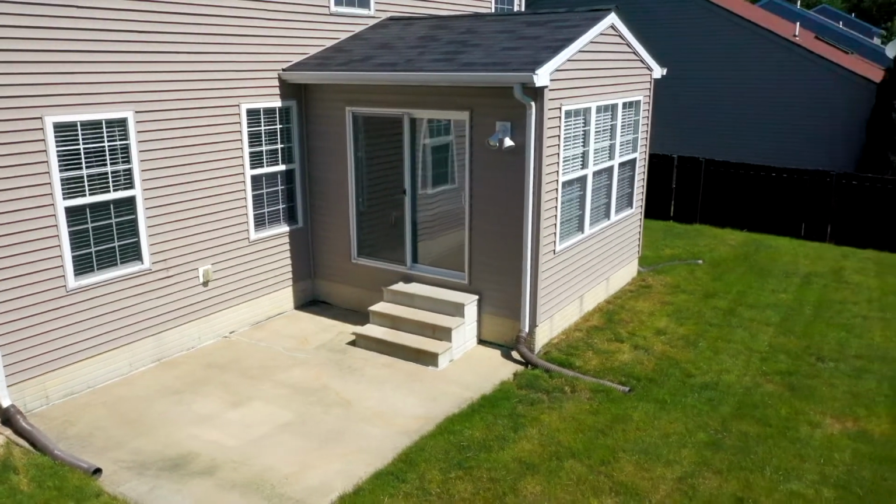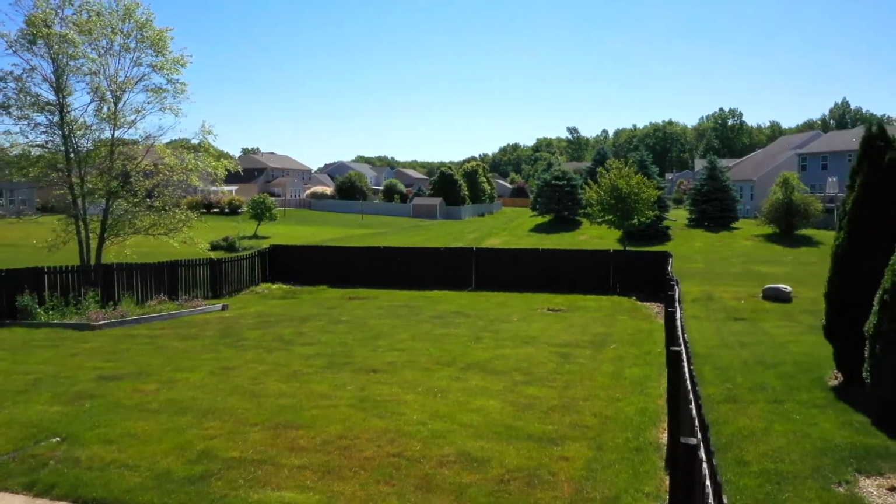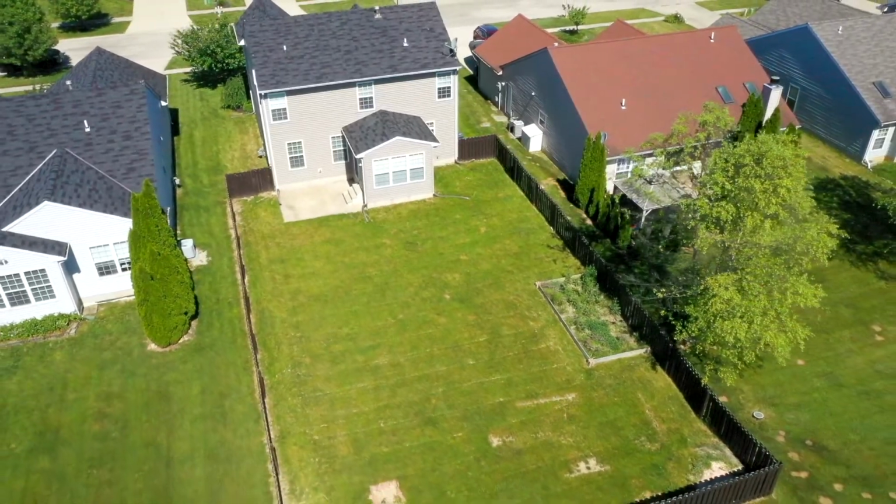And starting from the front door leading all the way into this morning room is beautiful new luxury vinyl. And as a bonus, you get a fully fenced-in backyard. Imagine drinking your cup of coffee first thing in the morning, enjoying the view.